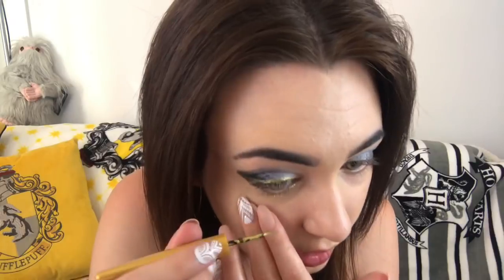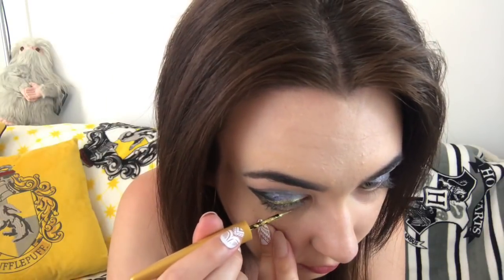See the Hufflepuff vibes going on so far. I'm still working on the bottom bit, but you see where I'm going with this now. You can see how this is the kind of look that we'd walk around Hogwarts with. Oh, I totally just got some in my eye then.